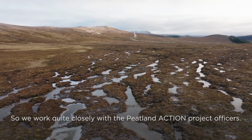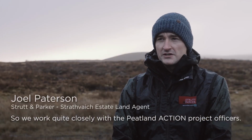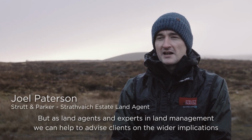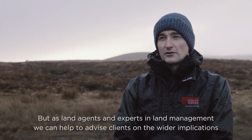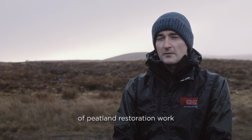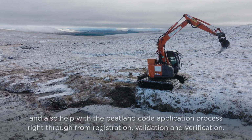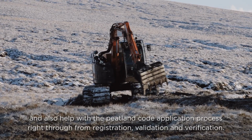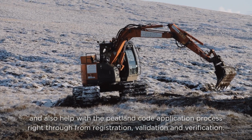So we work quite closely with the Peatland ACTION project officers, but as land agents and experts in land management, we can help to advise clients on the wider implications of peatland restoration work, and also help with the peatland code application process right through from registration, validation and verification.